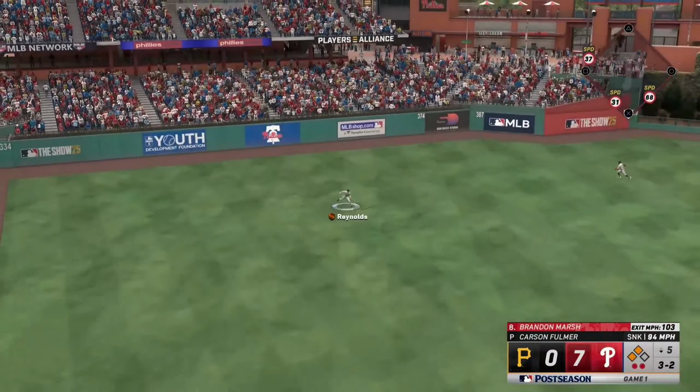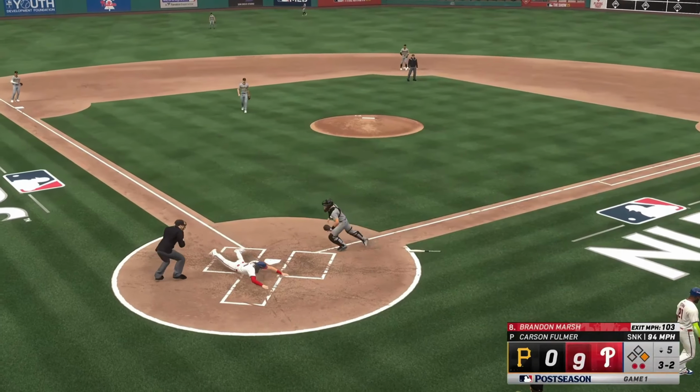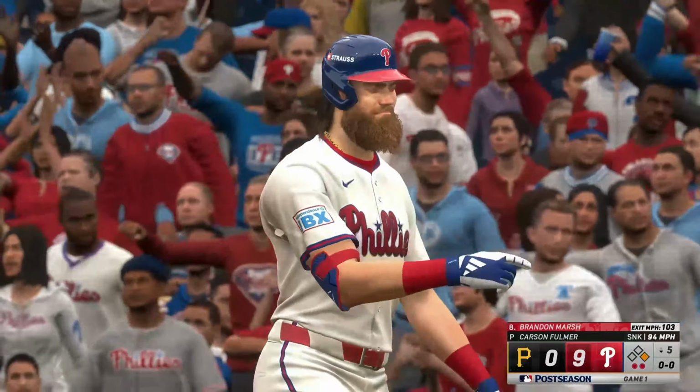Brandon Marsh to left field, and that will fall. Reynolds can't grab a hold of it first. The throw in, and even Reynolds' arm is not good enough to do it. It's 9-0.